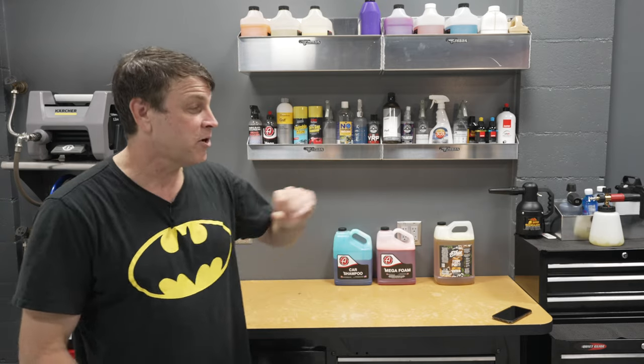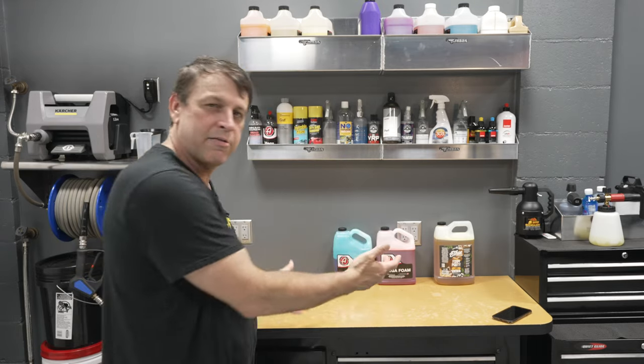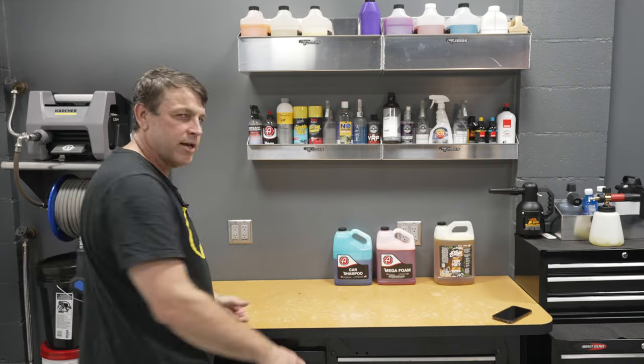And next week, I'm gonna bring in another snow foam. I got some mystery snow foams over here you're gonna like. So we'll keep moving the winner forward. Keep in mind, this is non-scientific. This is me using my soaps with my particular kit, with my particular water quality. So if this is something that you'll enjoy, then tune in and we'll keep moving the products forward.